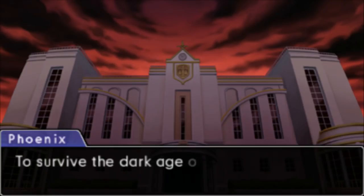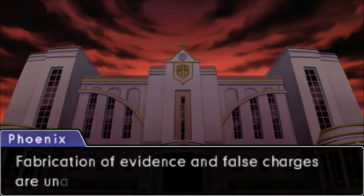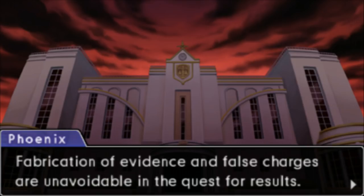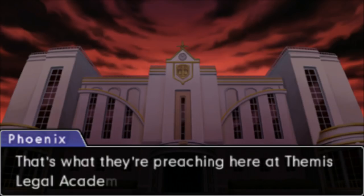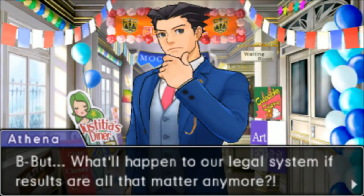To survive the dark age of the law, you must use any means necessary. Fabrication of evidence and false charges are unavoidable in the quest for results. That's what they're preaching here at Themis Legal Academy. But what'll happen to our legal system if results are all that matters anymore?